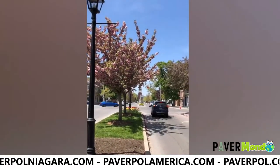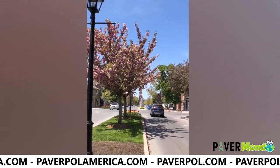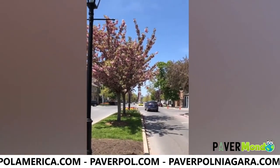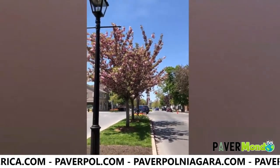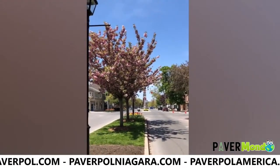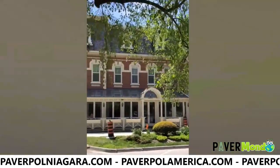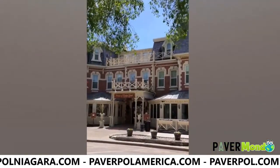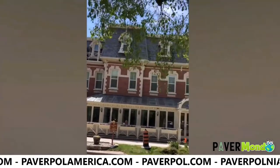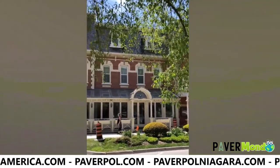And this is Main Street, Niagara-on-the-Lake. I always tell people if they come and visit me to go see Niagara Falls and ooh and aww about that for about half a day, and then you have to come to Niagara-on-the-Lake. It's like a step into a time capsule. Wonderful little town. This here is the Prince of Wales Hotel. It was built in the 1800s for the Prince of Wales from England. Quite a size, actually, for a hotel.